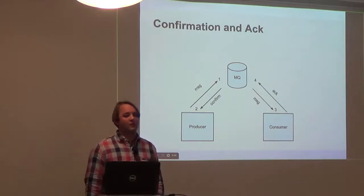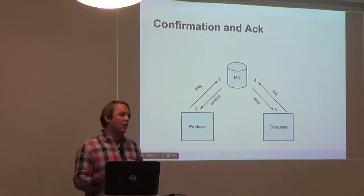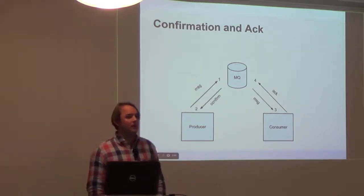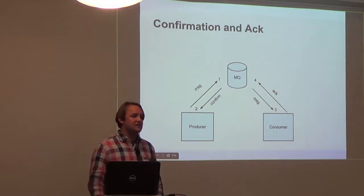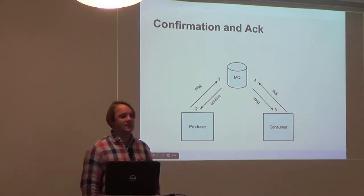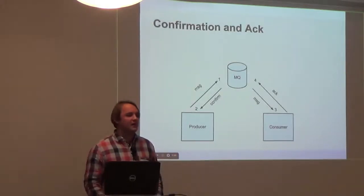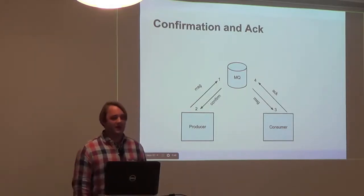Also, when you're consuming from a message queue, you can get your messages either by polling from the message queue or by having the message queue push the messages to you by subscribing to the queue. We opted to use the subscription-based push method because we wanted to get these messages through our systems as quickly as possible with as low latency as possible. Once the consumer finishes working on that message, then it can give that acknowledgement back to RabbitMQ, and it knows that it can forget about that message.